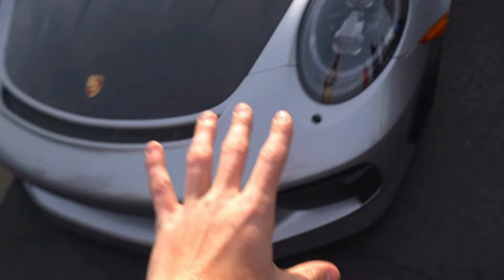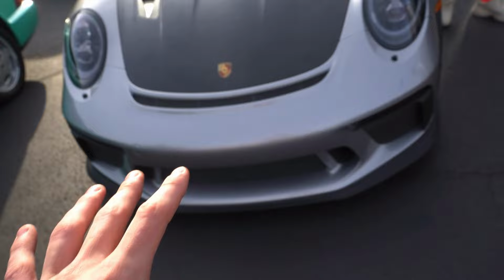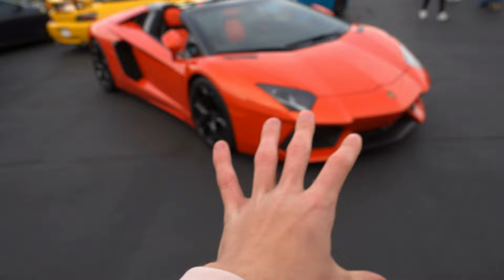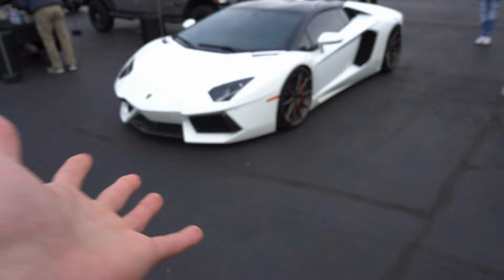We were looking at this before I started vlogging. This car is another car that I would not complain if I walked home with. We got the carbon wing, and all of these cars. And as I was saying, I am a Lambo guy at heart, so we got another Aventador here, of course. Just because, why not? Why not just have two Aventadors?